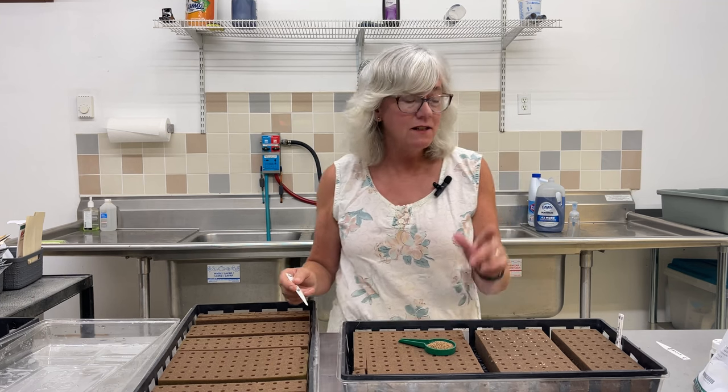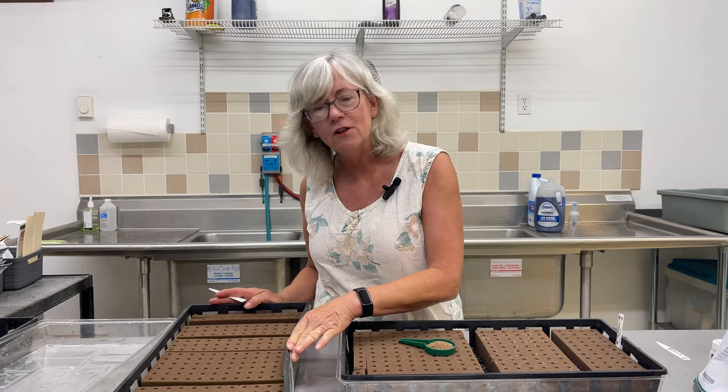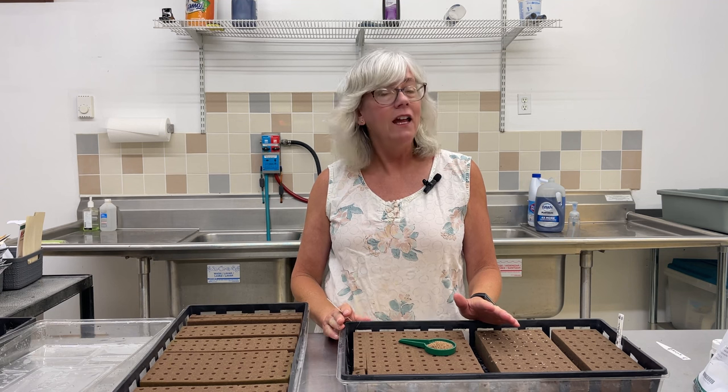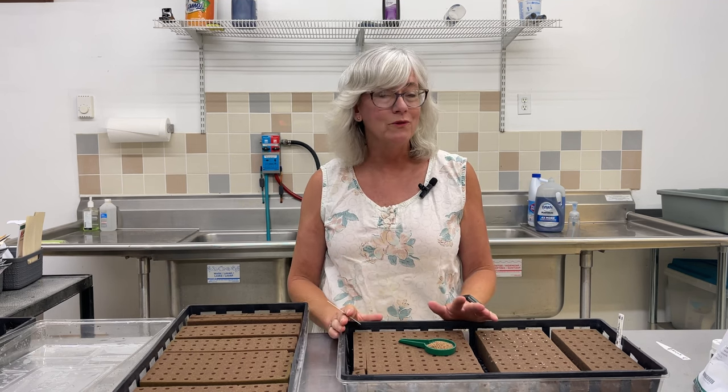So now I'm seeding some arugula. It is becoming so popular. From what I understand from a lot of my customers at the farm market, they can't find it in the grocery stores as fresh as what I have. And a lot of times the grocery stores don't even have it. So every week I've been planting more and more, so it's been a big seller.